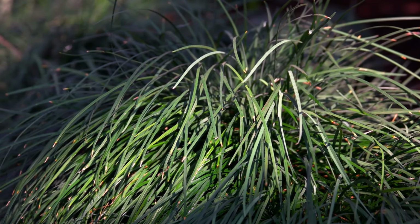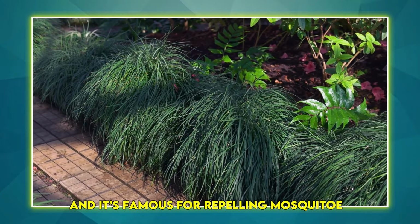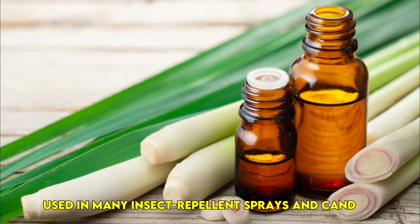Lemongrass is a taller, tropical-looking herb that smells like lemon, and it's famous for repelling mosquitoes. Why? Because it contains citronella, a natural oil used in many insect repellent sprays and candles.